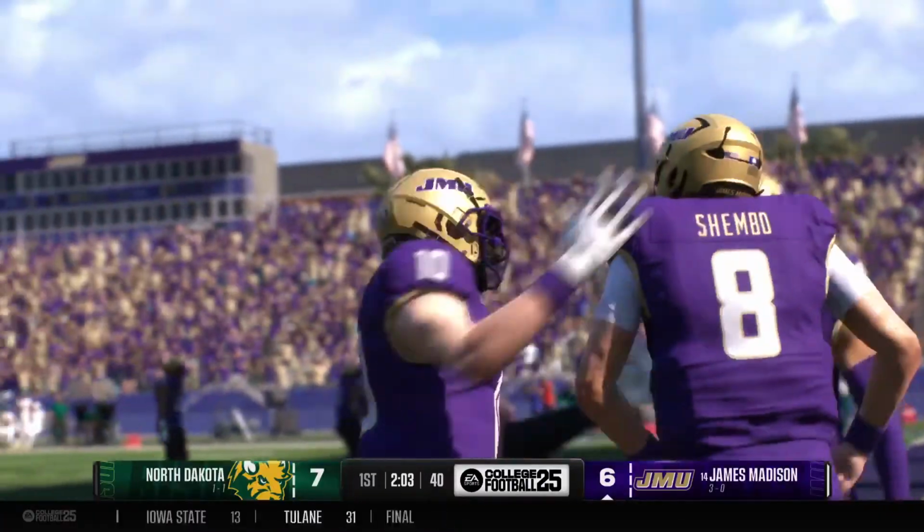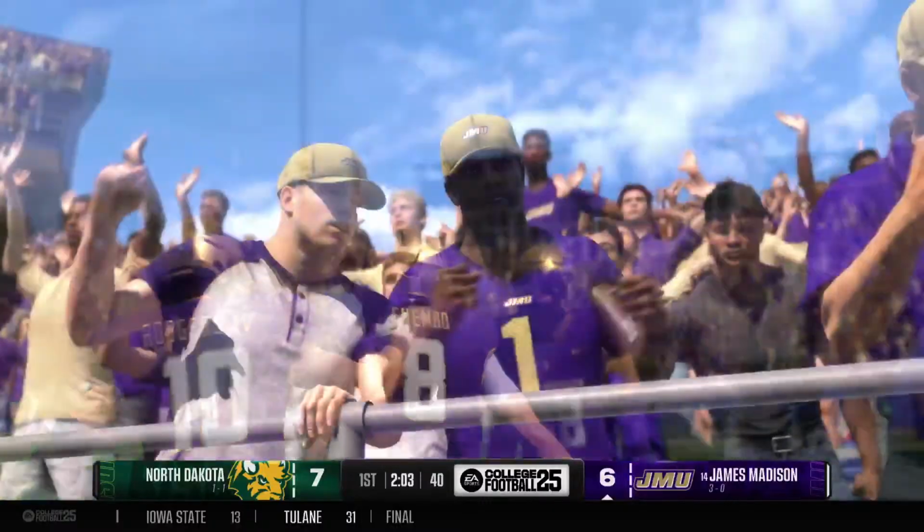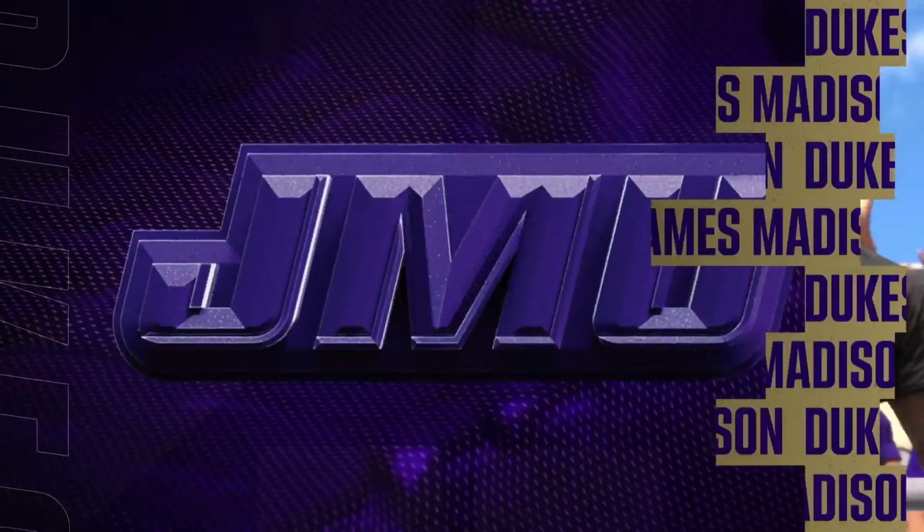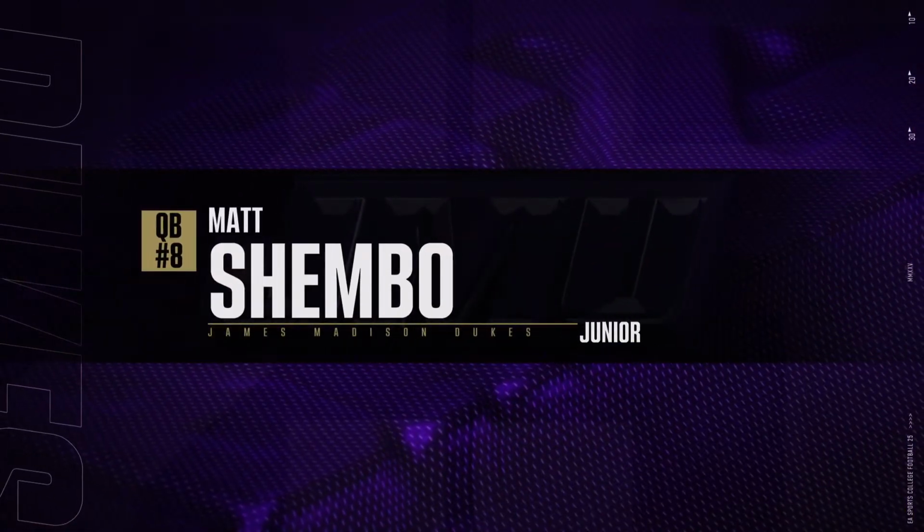You love his ability to find creases, use his speed in the open field, and go score. He's been really good for his offense early this year. That's already his 5th rushing touchdown on the season.